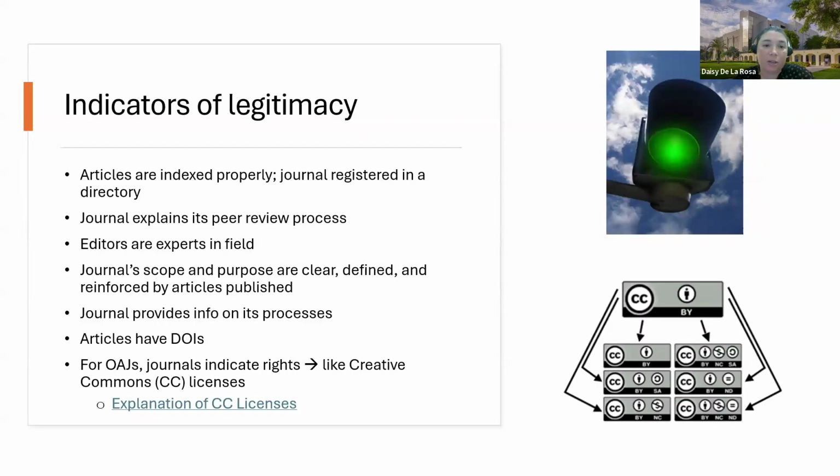As far as indicators of legitimacy, if the articles are indexed properly, right? If the journals are indexed in databases and they truly are in there, not that they just said that they are, then that's a good thing. That it's clear about its peer review process, about the costs that are associated, that the editors are indeed experts in the field and that they're not made up.